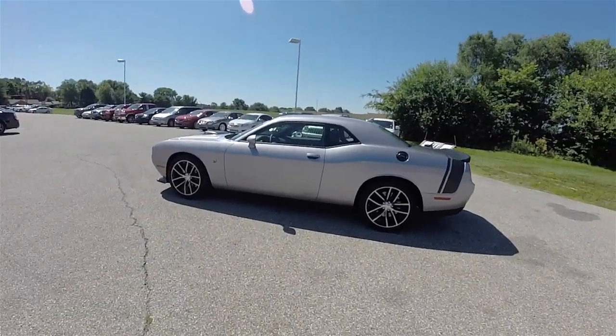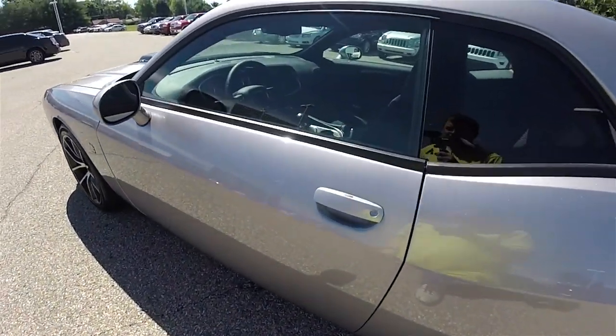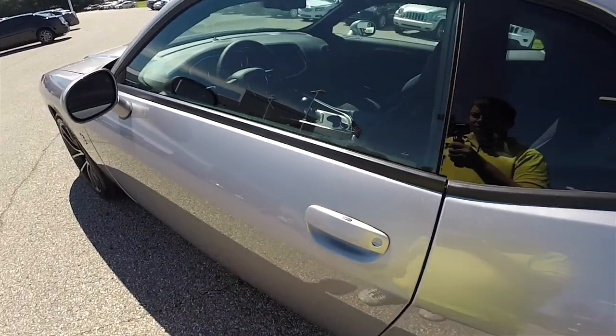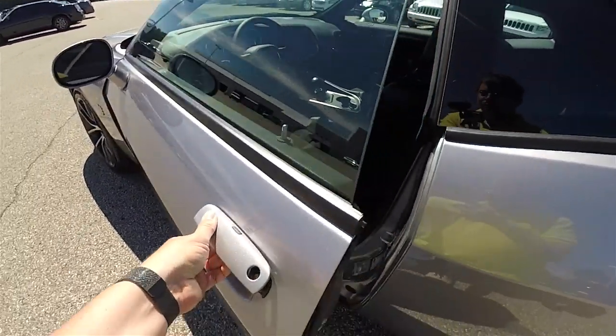Alright, this vehicle is equipped with Chrysler's keyless enter and go smart key access system. By keeping the key fob in your purse or pocket, you're able to lock and unlock the vehicle doors. To lock, simply locate the black button on the door handle. The horn will chirp and the vehicle will lock. To unlock, simply grab the handle as you would open it, taking care not to press the black button, and lift up on the door handle.